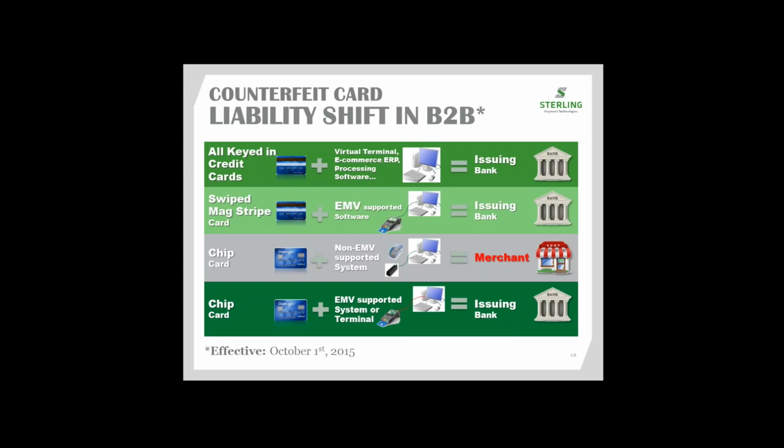So for business to business transactions, for the 40-some percent that said you're B2B, you never physically see a credit card, okay, you don't have to worry about this. Only in the case that you do face-to-face transactions. EMV is not necessarily going to affect you.